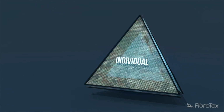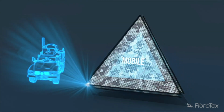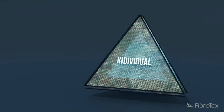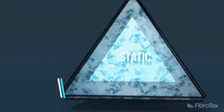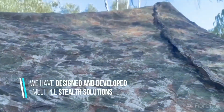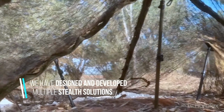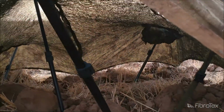Fibrotex's unique operating concept addresses the individual, static, and mobile solutions that act as the basic foundations for our developing process. Throughout years of field experience, we designed and developed multiple stealth solutions with and for the best armed forces and special units around the world.